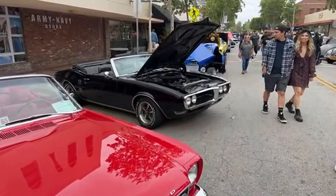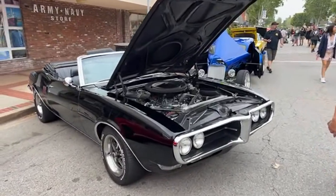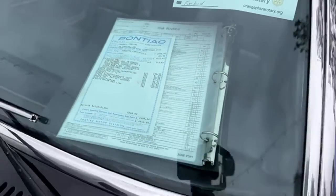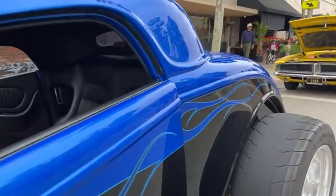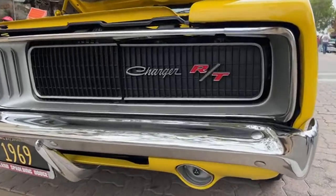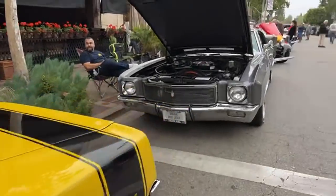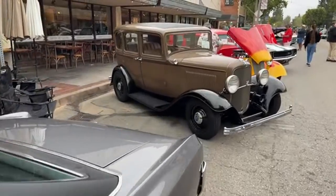There we go, Elon. This one's for you. Triple black, '67 or '68, somewhere around there. Yeah, just like yours. Beautiful. Absolutely beautiful. I even got the original sticker. Yeah, baby. Mopar, baby. Oh yeah. I love these shapes. He was good at the sexiness, for sure.